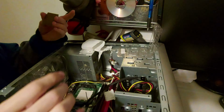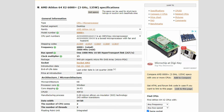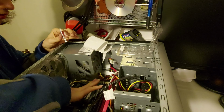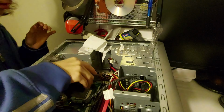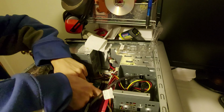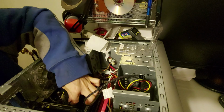But I actually can upgrade the CPU on here still. I can put an AMD Athlon X2 6000 Plus in here. I might in the future get that 6000 Plus and try to put it through its paces and see how it games in 2022. And of course I would pair it with a better graphics card than the Quadro 600. I would most likely pair it with an RTX 3060 to see what the CPU is actually capable of. Who knows? Maybe it will be the next budget gaming CPU. Probably not, but you know, it's a nice thought.